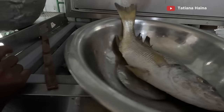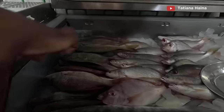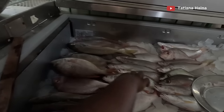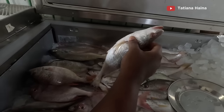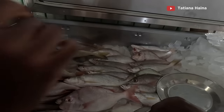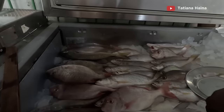Okay. So these are the red snappers that you see. Red fin. This is red snapper. I think these are croaker or cassava fish. Cassava. Oh, yeah. Okay. This one looks nicer. Yeah, the cassava fish looks nicer.